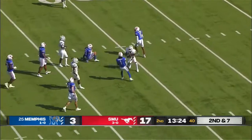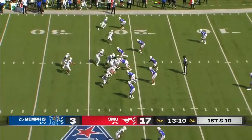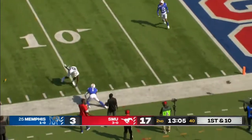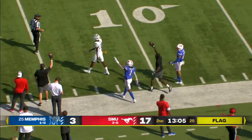Big throw here. And a first down. I'm buying dinner. Somewhere Alabama. Gucci Mane. Gucci Mane. Flags down, incomplete.